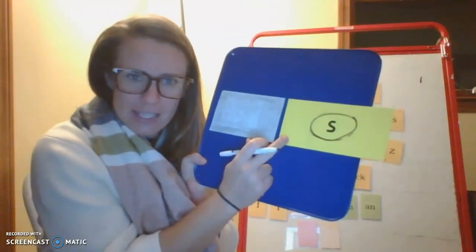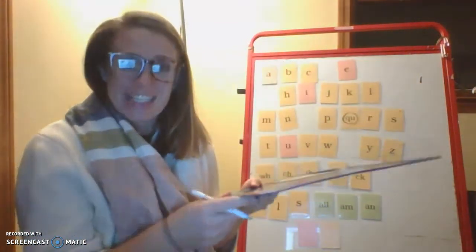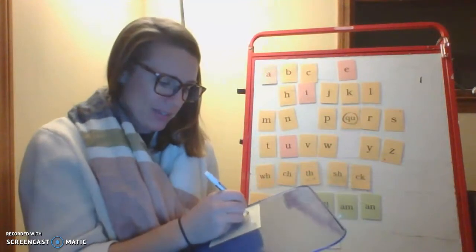Fix. Is there a suffix S? Do we need this in fix? We don't. So on your whiteboard, go ahead and write fix. Tap and separate those sounds and spell it.